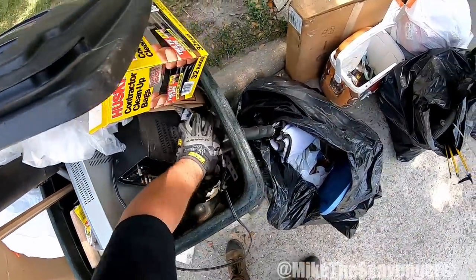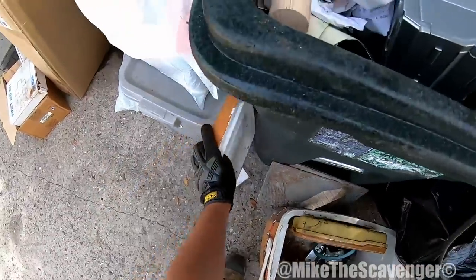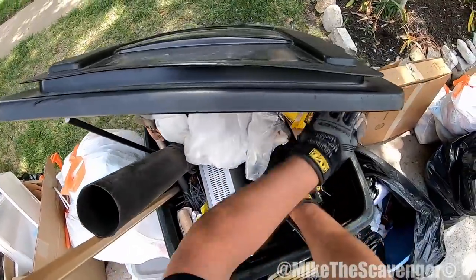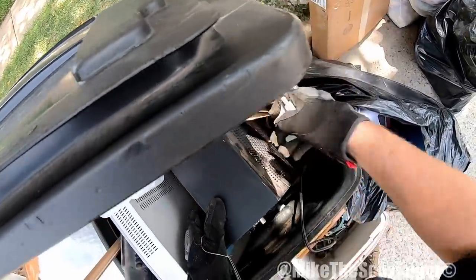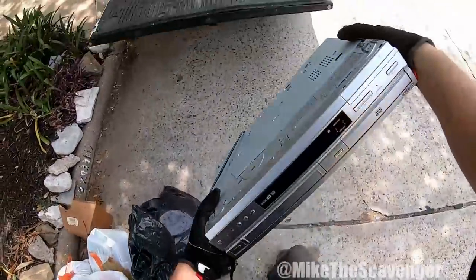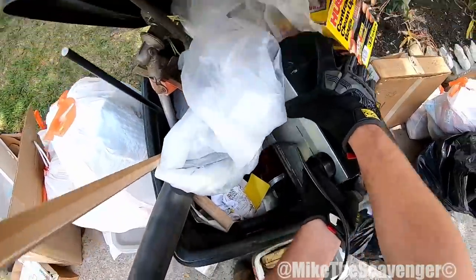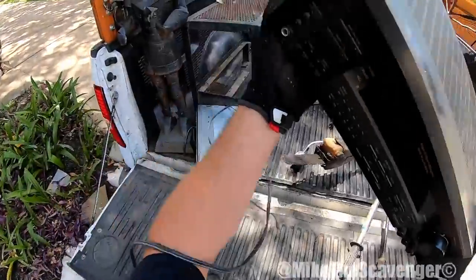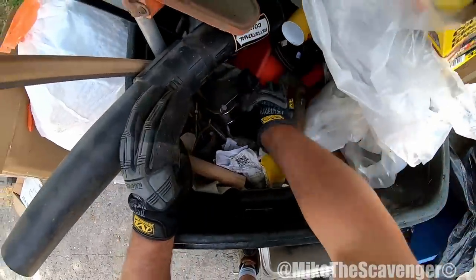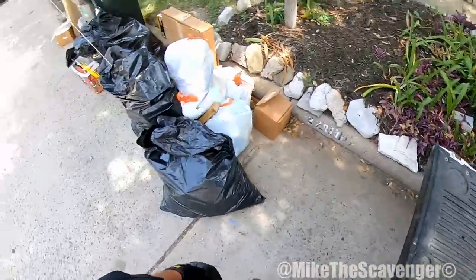There's an old tackle box. Man, look at all this. Here, tell you what. There's a bunch of crap falling to the bottom. Here, grab this. It's a Sony. Up in this trash, y'all. Look at that. It's like a piece of an engine. Go with that engine. All right.